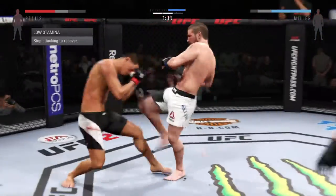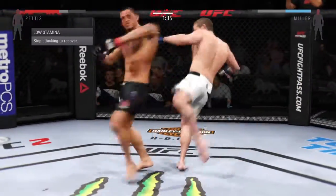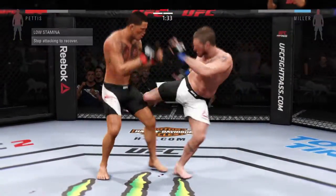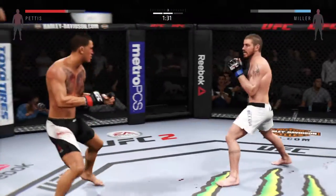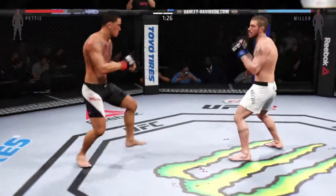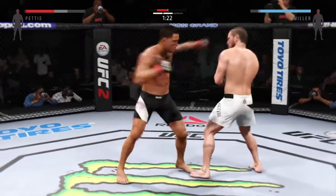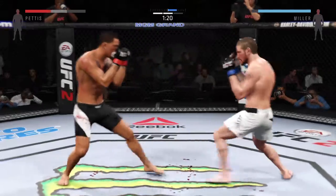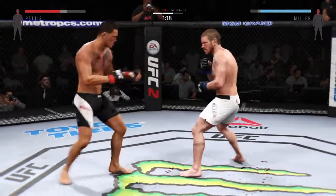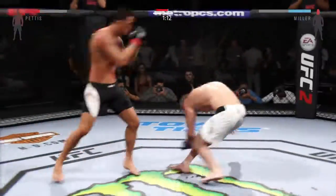Pettis gets caught by a solid uppercut. Wow. Oh, stunning jab. Good combinations. Oh, and another jab. Right hand. He's teeing off with some vicious shots. Head kick. And with the knee. Nice head kick.